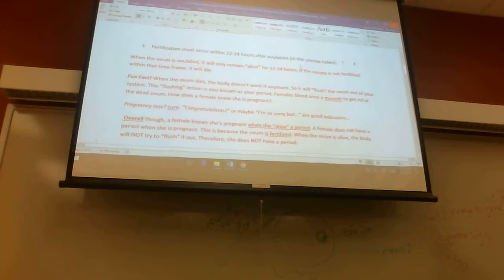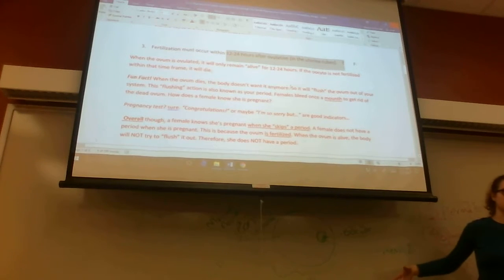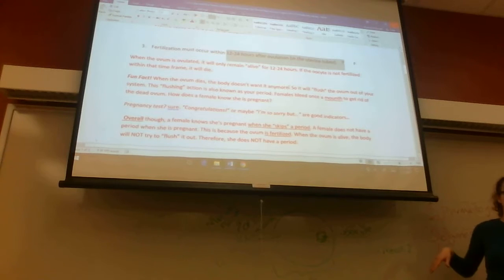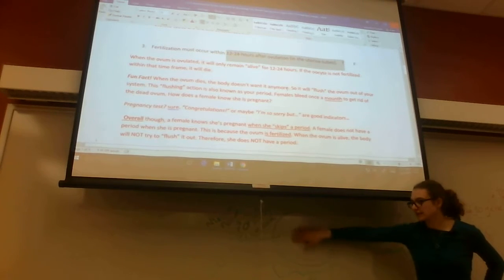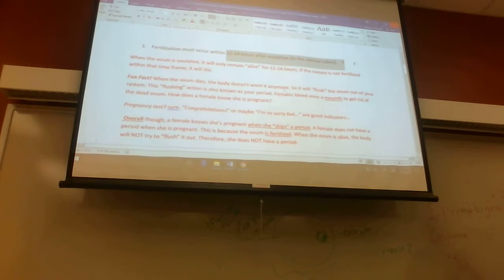And then when the egg dies, so if the sperm doesn't come in contact within 12 to 24 hours, because the thing is, when this egg comes out, it's not vascularized. It's on the surface of the fallopian tube, while when it's inside the follicle, it's able to be fed and everything. So when the egg dies, your body will try to flush it out.